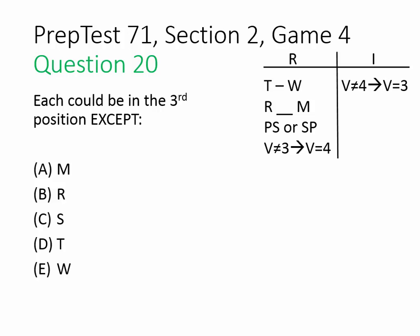Okay, we're looking at Prep Test 71, game number 4, question 20. This question asks us, each of the following could be in the third position except. So we're looking for 4 that could be third, and 1 that must not be third. This is a very weird way of writing that. That's probably more confusing than helpful, so I'm just going to get rid of that right off the bat.